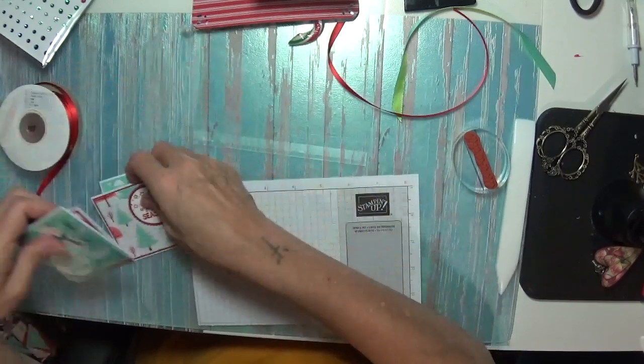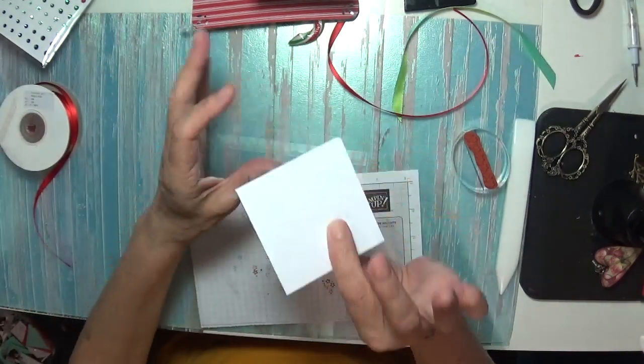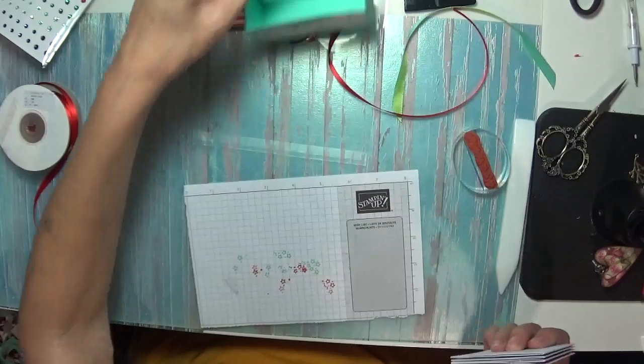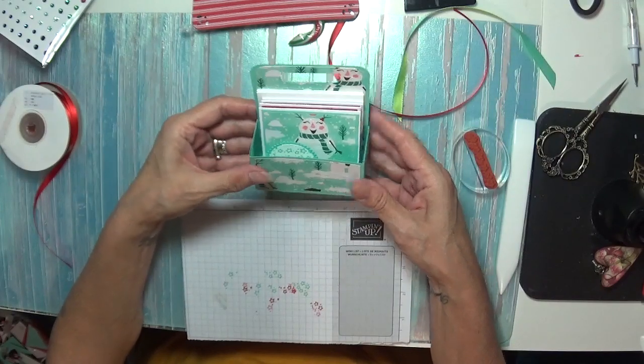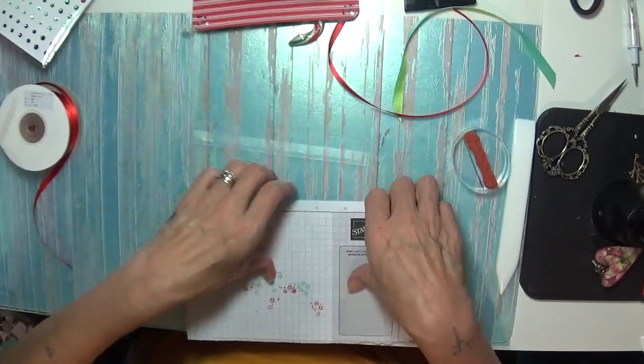So I'm going to do that like that. See, now I've taken up less of the bulk. And they can pop in there. How sweet are they? Look at her, so cute.